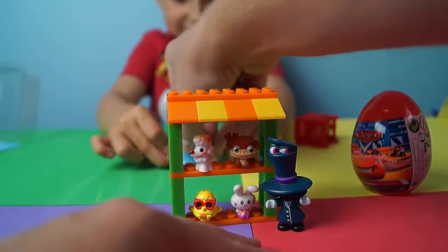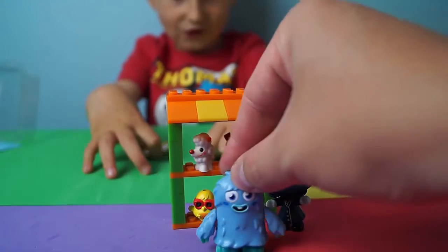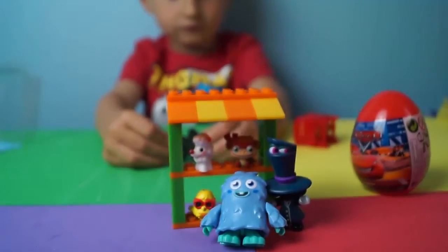Ding ding ding ding. Look. Do do do do do. He's like a groovy Yeti. Do do do do do do. It's very cool.